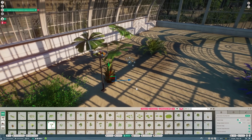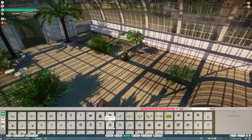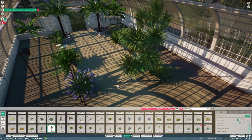So I'm keeping pretty much all of the default items from the walkthrough exhibit in here. I just removed the nectar feeder, which goes right by the entrance, because it just doesn't make sense to me to have people stopping to see butterflies the second they walk through the front door. That's just going to cause a bottleneck. But aside from that, all the others are in here, and we're going to start filling this building with plants.